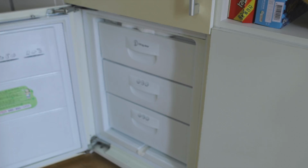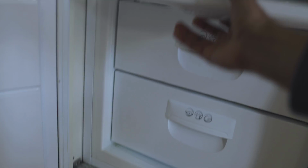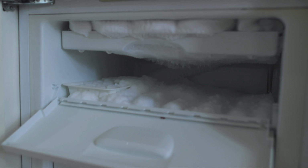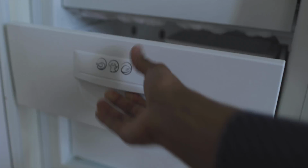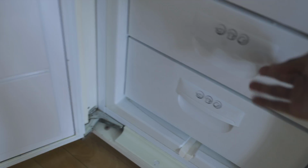And then the freezer is actually below, and so it's a little different than what I'm used to in the States, but there's these like little bin doors. Yeah, where you could store your stuff. Oh, I have frozen pizza here. Look at that. So that's the freezer. Now, as far as storage space, there's actually pretty good amount of storage space here.